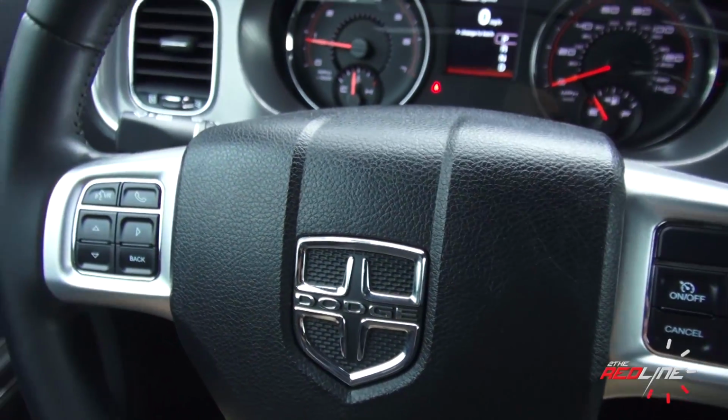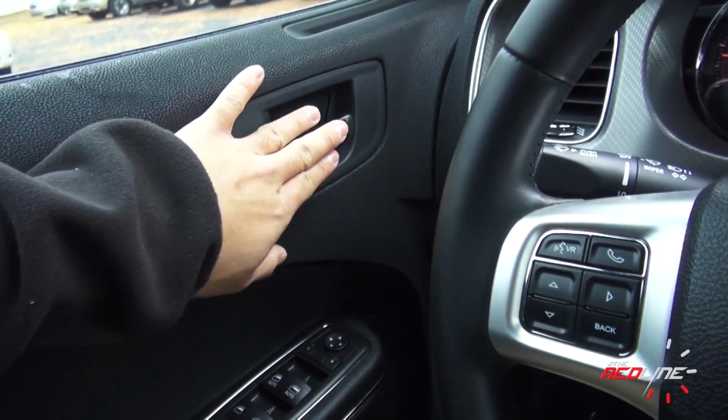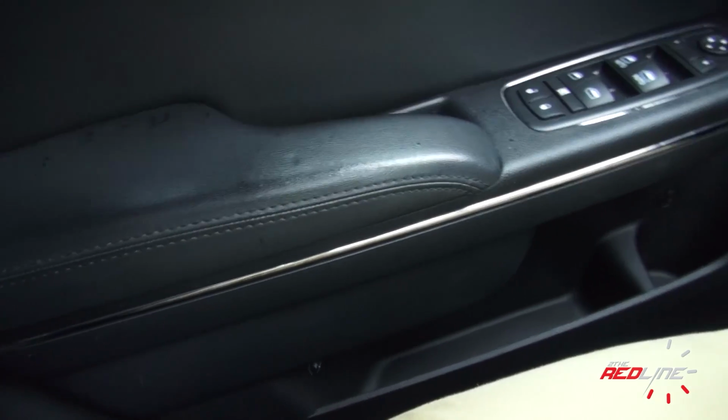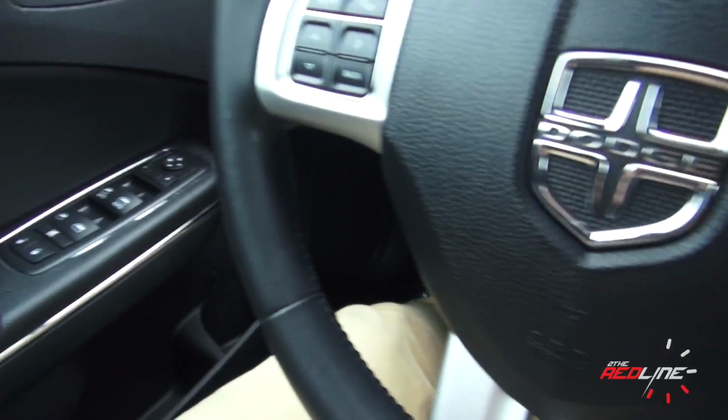I really think they should just find some real estate to put it on the front, because the back is kind of counterintuitive. Now, coming to the door panels, it is the same soft touch materials with a pretty decent chrome door handle, leather stitching right here, leather stitching right there where your elbows are going to rest. It's all pretty nice stuff. It's all hard plastic down here with a pretty sharp edge, but at least you get some storage.